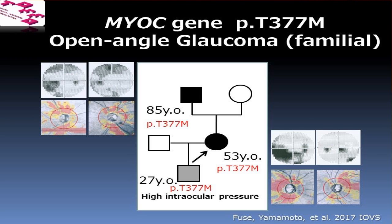He should be the first symptom. Maybe he has a mutation. He shows no visual field defect, but he shows high intraocular pressure. So we treat him with anti-glaucoma eye drops.